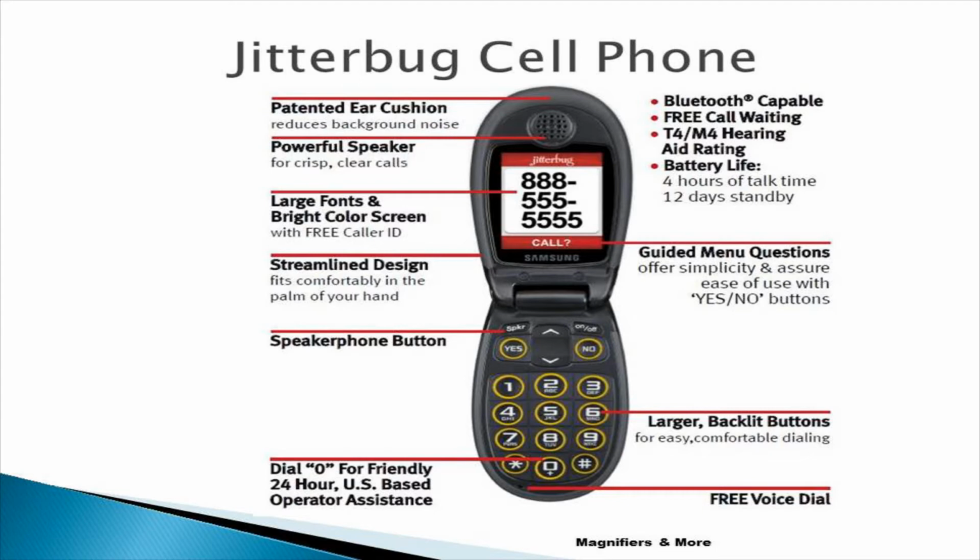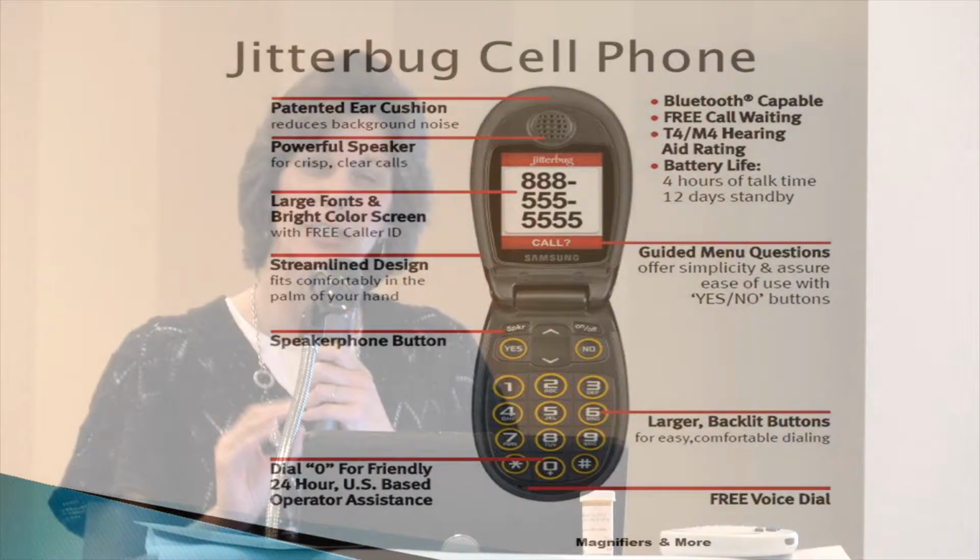It has a very large font and bright screen color, so you can see the number that you're dialing. The keypad is also larger. It's black with white lettering, and there's a little yellow ring around each of the numbers. But the nicety of this phone, not only is it a little bit easier to see, but how many of you remember, I'm going to age myself, 30 or 35 years ago, that you could pick up a phone and hit 0, and what happened? You got a live operator.